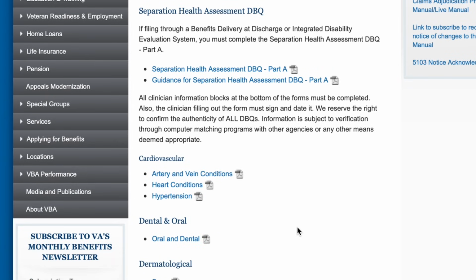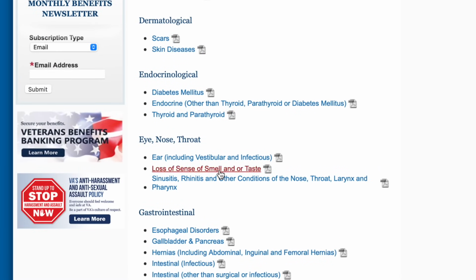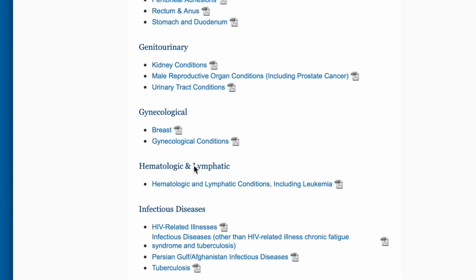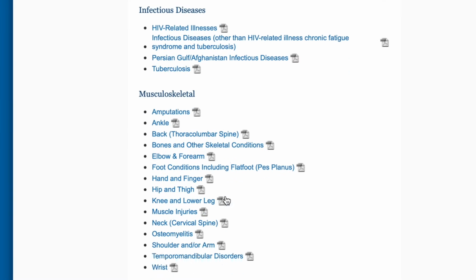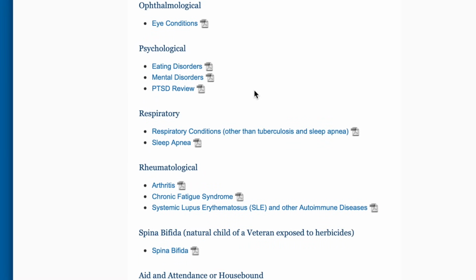So as we're scrolling down here, we have everything in cardiovascular, dental and oral, dermatological, endocrine system, ear, nose, throat, gastrointestinal, genitourinary, gynecological, however you say that, infectious diseases, musculoskeletal, neurological, on and on. Here's your mental health ones under psychological. So there's quite a few different disability benefits questionnaires, and they definitely combine conditions in DBQs. So if it's for foot, it's for everything that they rate for the foot. So open these things up, PDF reader, it's pretty easy. You could do searches to find out what DBQ you need. Let me show you what one of these things looks like.